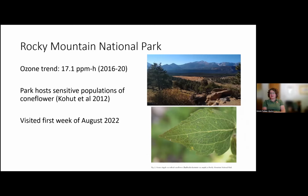So starting with Rocky Mountain National Park, ozone is pretty high there, 17.1. Remember that our standard for tree seedling growth is about 7 or 13. And the park we know hosts sensitive populations of coneflower. Bob Kohut did a lot of surveys there and published this paper in 2012 about those coneflower. I actually think these might be the parent populations of the coneflower that are sent out to the Ozone Garden Network. And so Lisa and Cody went and visited first week of August and revisited the 14 populations that Bob and his team had last surveyed in 2011.